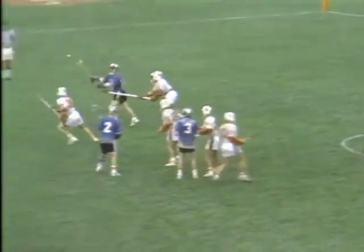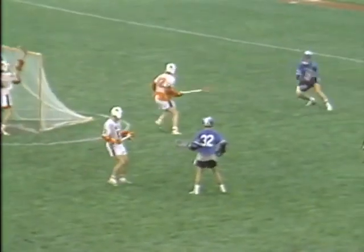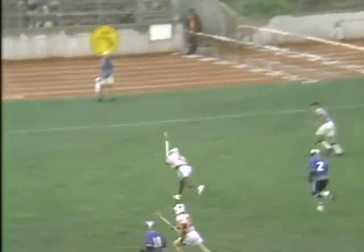Here's Brian Wood, who's having a big day. Feeds Ledoyen. And now Boubier behind the cage. Feeds in front. Behind the head shot by Morrill is stopped by Beardmore.